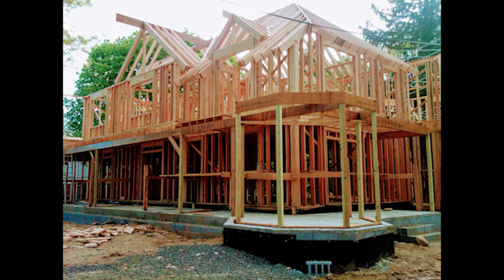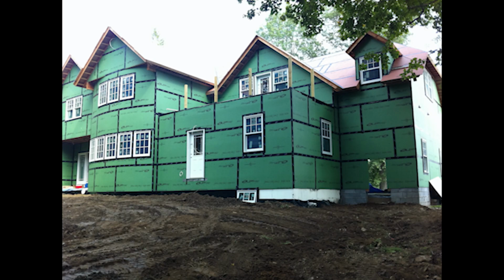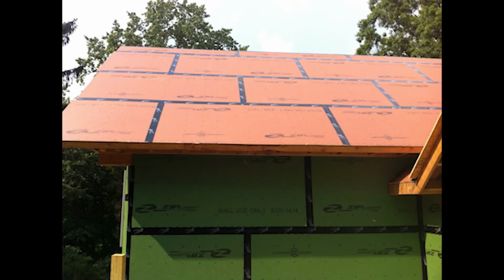Above ground, the house was traditionally framed with lumber, and for sheathing, instead of oriented strand board with Tyvek stapled on, we used Huber's ZIP board system, which had just come out. As soon as the ZIP board was taped, we were watertight, brown for the roofs and green for the walls, clean, energy efficient, and watertight.